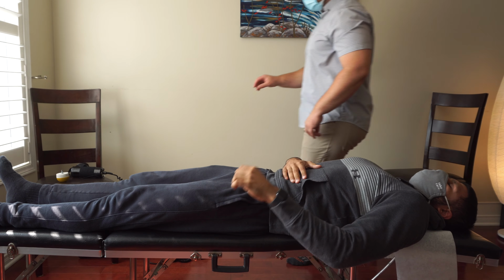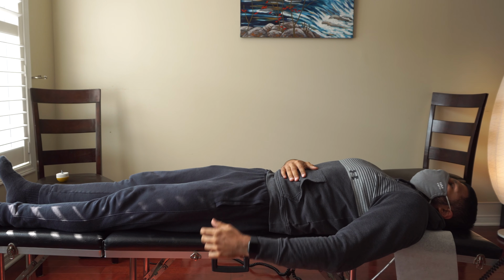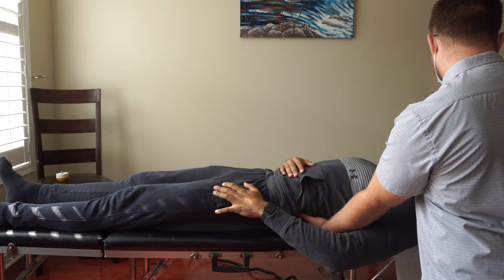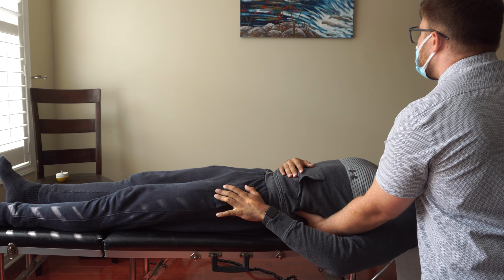You're going to grab the percussor. We're going to work on the tendons of the lat. Front ones will be in the shoulder, and then we'll have to get up. Actually, I'll do it by hand. Percussor won't fit in there right now. Where the lat inserts in the back.